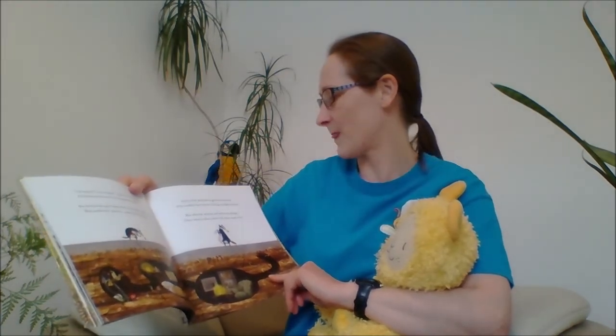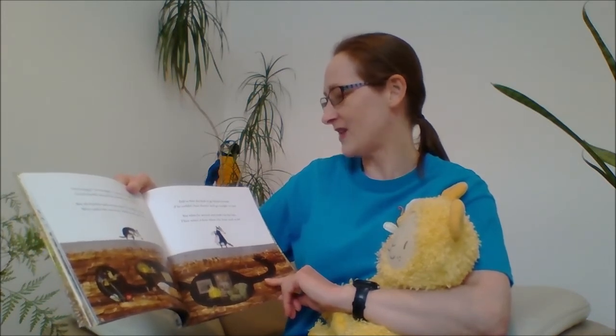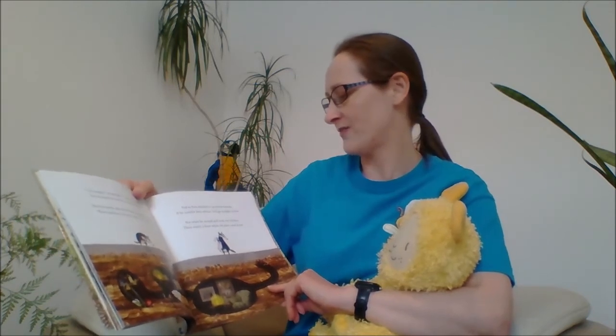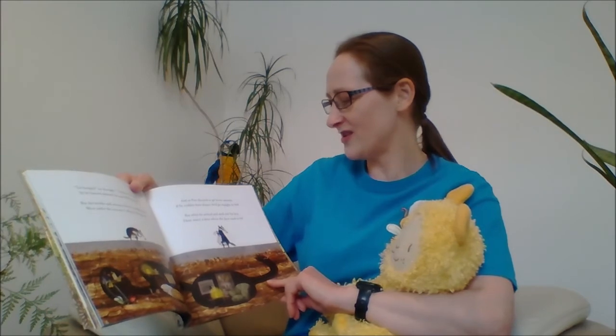But the beetles and worms that he usually found were under the concrete, deep in the ground. And so Pete decided to go home instead. If he couldn't have dinner, he'd go straight to bed. But when he arrived and took out his key, there wasn't a door where the door used to be.